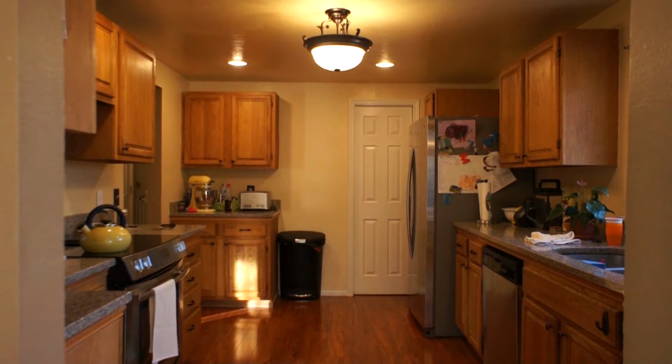90% of the cupboards in this kitchen are empty. I know, because we don't have that many things. We have nothing. No, and there's so many cupboards and spaces. And I love that they're empty. I love the idea of having extra space.